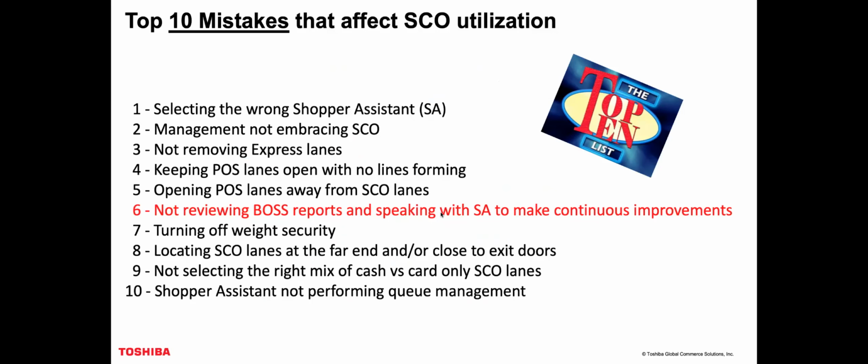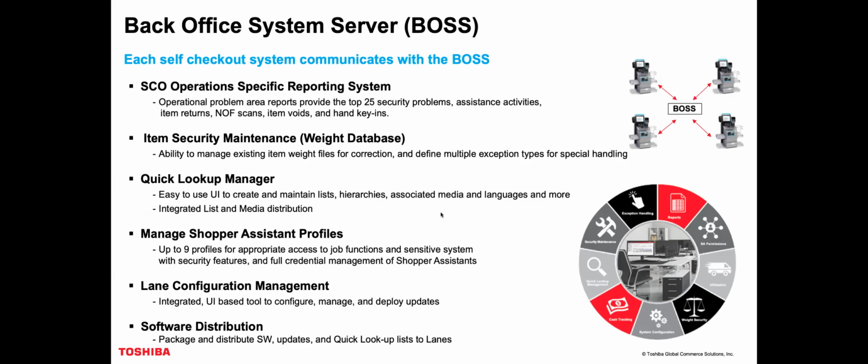All right, I know I'm going quick. Now, reviewing BOSS reports, the back office system server, and talking to the shopper assistant. I can walk into your store and in 30 minutes, I can tell you why your SCO utilization is affected just by looking at what's going on in the self-checkout area. And a lot of that has to do with monitoring the reports from your BOSS system in the back room, right? It's where you set up your shopper assistant IDs, all that good stuff. But the point here is you want to look at the reports.